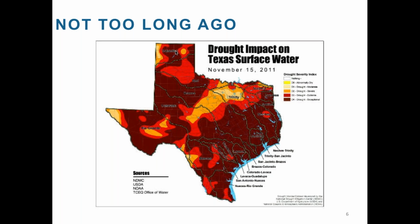Everybody remembers the kind of historic drought that we're just coming out of, and this drought really, I think, made a lot of people cognizant of how important our water supply is and how important managing it correctly is. And so out of that drought, a lot of people have become more water conscious, and so the question is, what do we do about it? How do we make ourselves use that resource more efficiently?